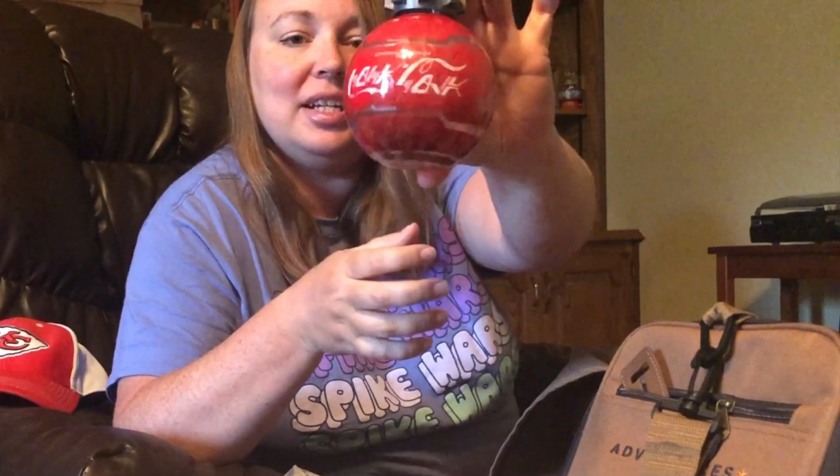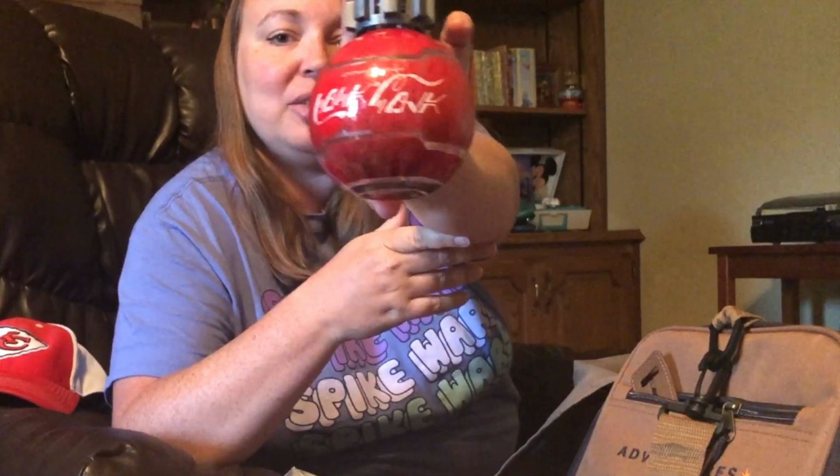Here's our Coke bottle from Galaxy's Edge. Now, at first these weren't even allowed on the planes, but now they are. And so we just got one of these. I believe these were $4 for the soda. There's not a ton in there, but the bottle itself makes a really cool collectible.